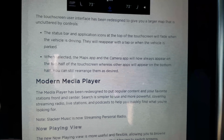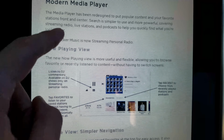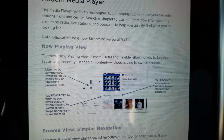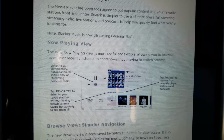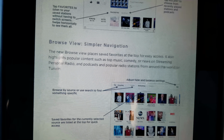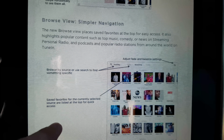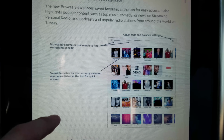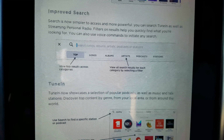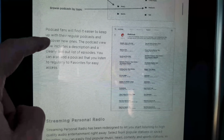Here's some more things about the touchscreen user interface, status bar, how it's now a modern media player, been redesigned. DJ commentary, interesting. Tap favorites, recent, okay. I'll probably have to watch this video myself later to figure out how to use this. Kind of going through it quick. Browse view for simpler navigation in the media browser. Improved search for the media browser. Tune in. Podcasts.